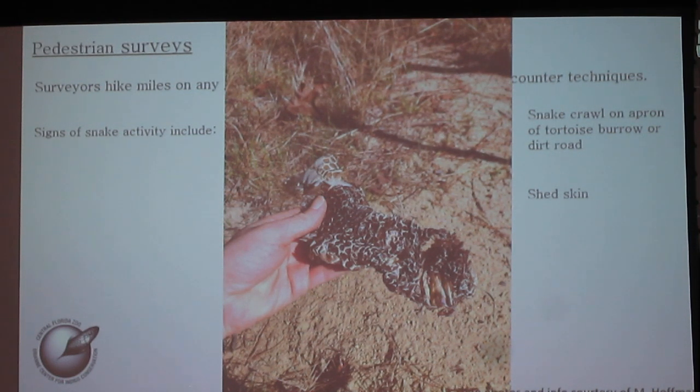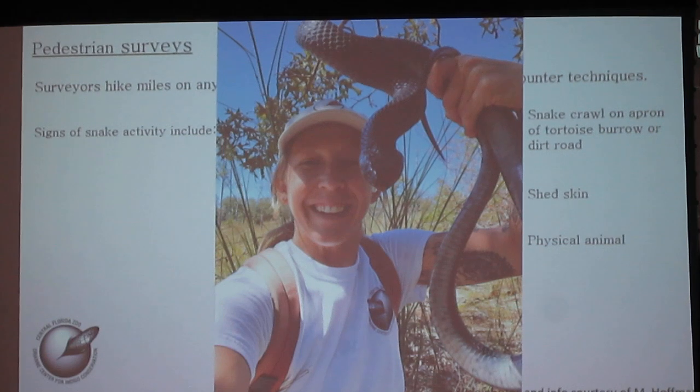We are able now to take a sample of this shed skin, and we've got a PhD postdoc working on the genome of the eastern indigo snake, and he could tell us from the genetics in that shed skin who the snake was. If it wasn't all crinkled up like that, and you catch a snake, hey, that's one bite. Look at that, I found a snake. But if that shed wasn't all crinkled up, if you had just the skin of that shed, we could go back to our photo library and figure out who that snake was, most of the time.